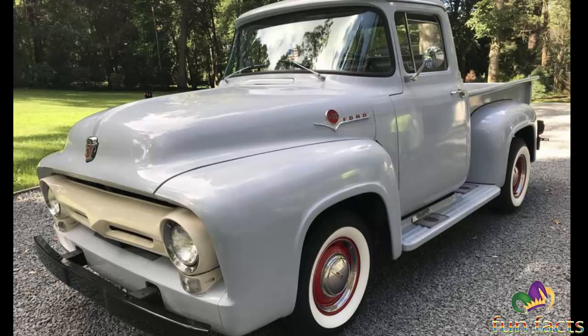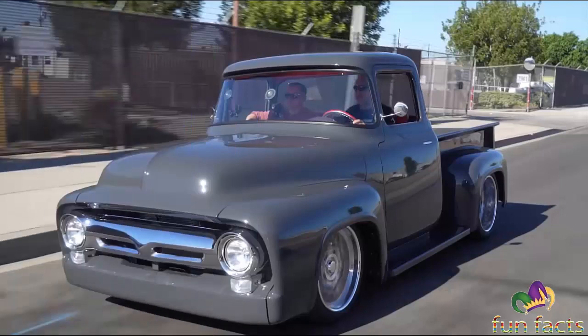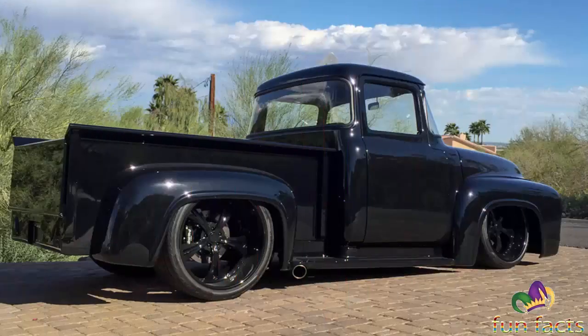For the 1956 lower GVWR versions of the F100 and the F250, they were introduced under the F110 and the F260 model codes. The medium-duty F5, the 1.5-ton, and F6, 2-ton became the F500 and the F600 respectively. The heavy-duty F7, F8, and F9 Big Job trucks became the F700, F750, F800, and the F900 series.